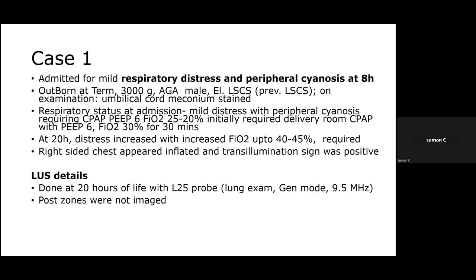On examination, the baby's umbilical cord was meconium-stained. The history was not conclusive or supportive, neither was the referral note. So the baby was admitted and remained okay for another 10 hours or so. After that, the baby developed respiratory distress and FiO2 requirement went up. On clinical examination, the right side of the chest looked inflated, so transillumination was done and that came out positive.